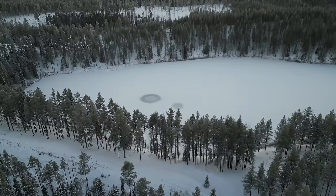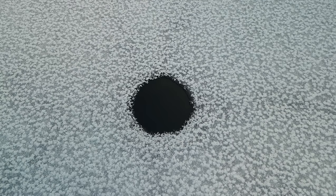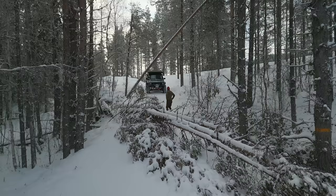You can see the center's not frozen. That's a natural spring and it's loaded with trout. And although every other lake around here is inches thick, that one isn't. I'm definitely not inches thick right now because it's minus 23 degrees C with 88% humidity, so it's going to be a cold night and it's going to drop even lower. But my main concern is getting this tree out of the way, and I don't have a chainsaw or a saw big enough to tackle it.